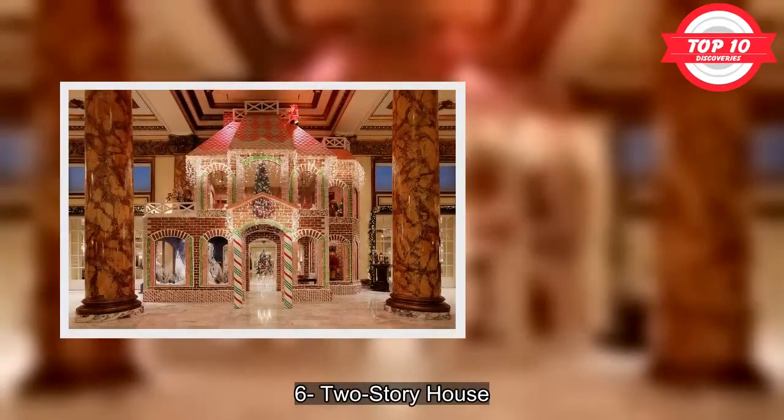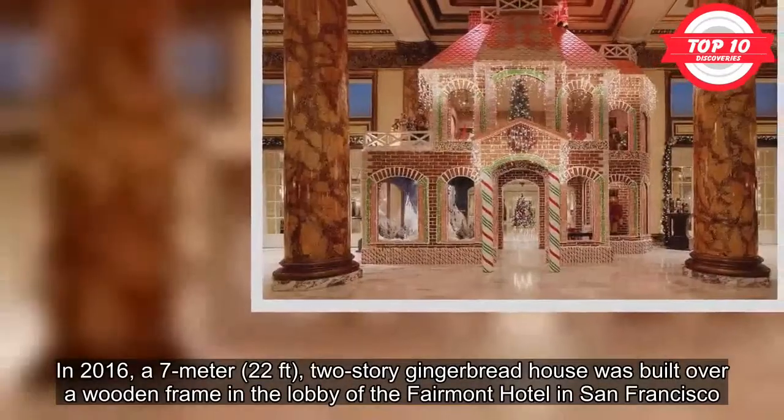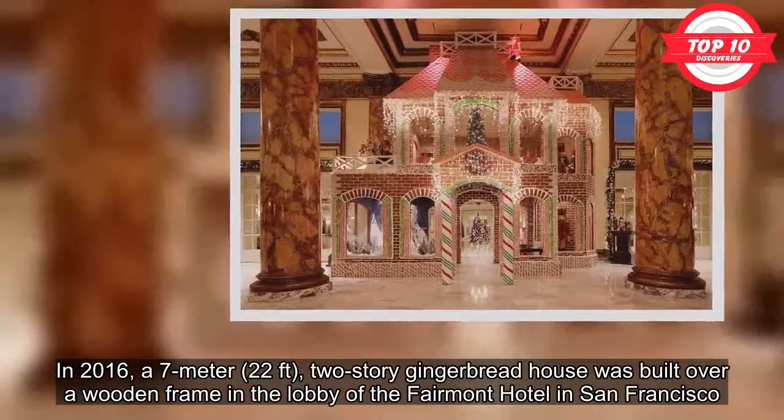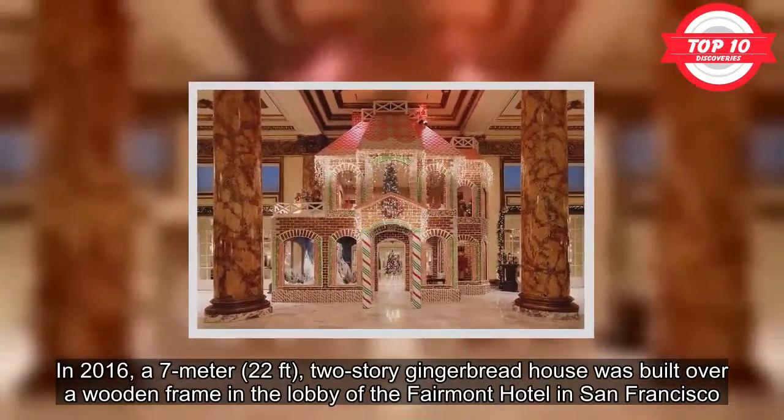6. Two-story house. In 2016, a 7-meter (22 feet) two-story gingerbread house was built over a wooden frame in the lobby of the Fairmont Hotel in San Francisco.